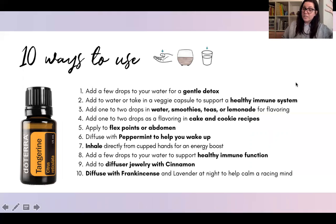It also, like all the citrus oils, is great for detox. Like we said with lemon, how lemon can help detox. You can also put tangerine in your water, and a lot of people prefer tangerine to lemon, or they've used lemon for a while and they're like, you know what, I'm getting kind of sick of lemon. Let's switch it up and do tangerine instead.